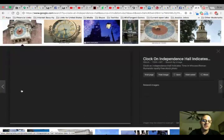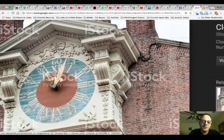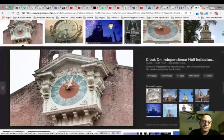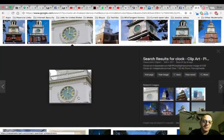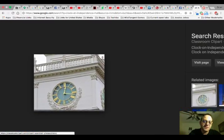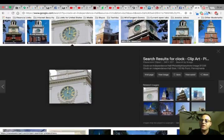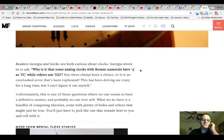If this clock thing has really affected you. Now, I did a video a couple months ago about it. That's crazy how it has the 4 ones. Man. Yeah, this is it right here. See the leaves? That's Independence Hall. Look at that. I just wanted to get your overall opinion for that, guys.